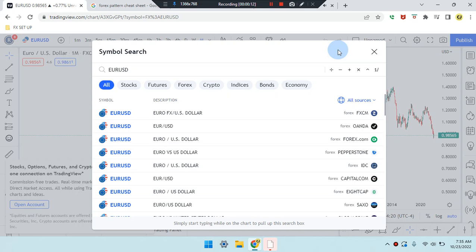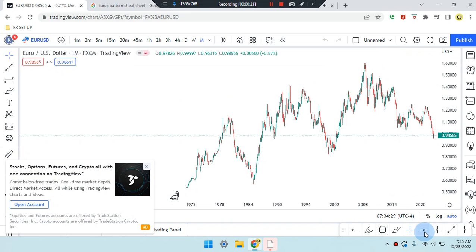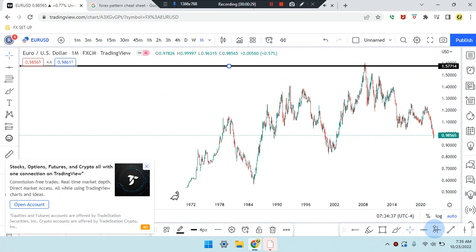Okay, everyone, this is Cam Jones, FX Daily Analysis, and we are marking up EUR/USD. We are on the monthly time frame. The last candle to the right-hand side is a bullish green candle.